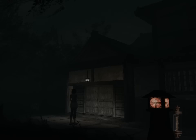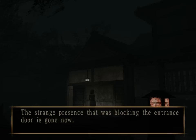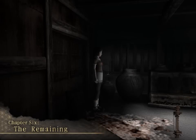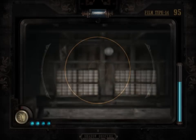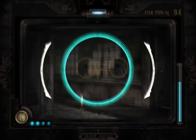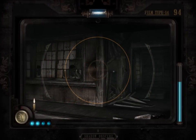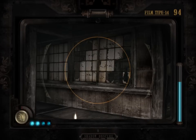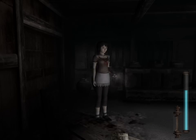So, with all that backtracking out of the way, we can finally head into brand new territory and see what's waiting for us inside the Kiryu household. And right off the bat, we are greeted by two vanishing ghosts, with the curious title given of Dazed Doll. Wonder what that could mean. But there will be plenty of questions to answer as we head through the Kiryu household.